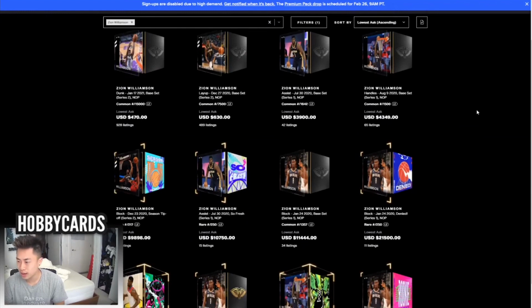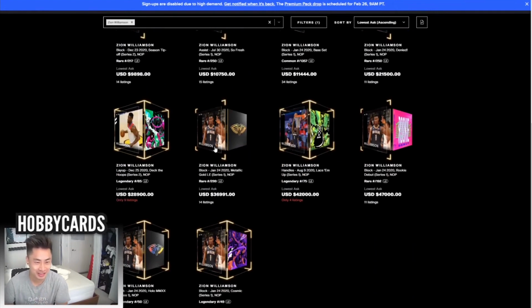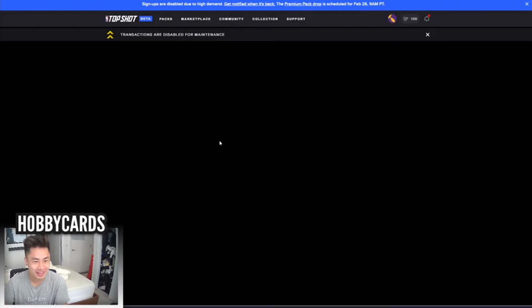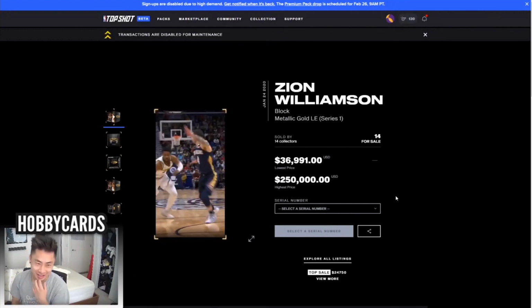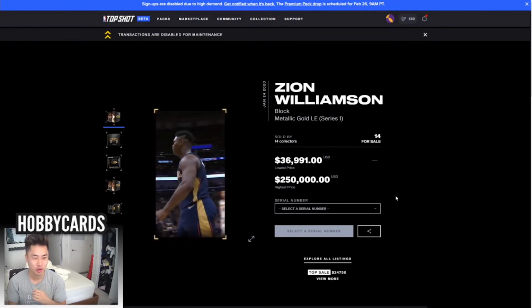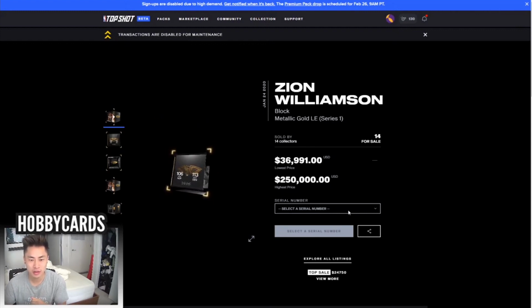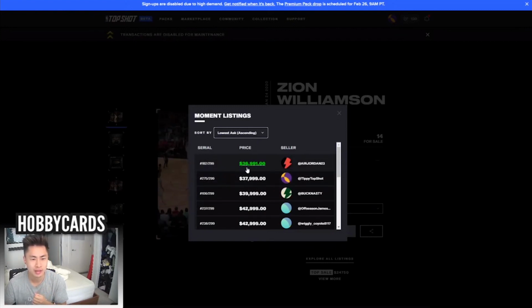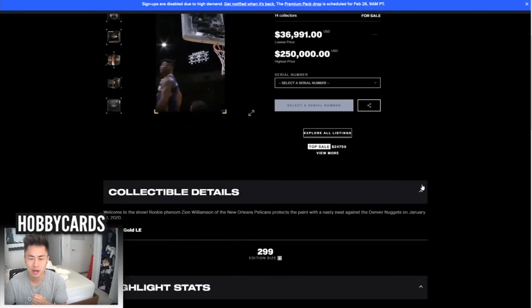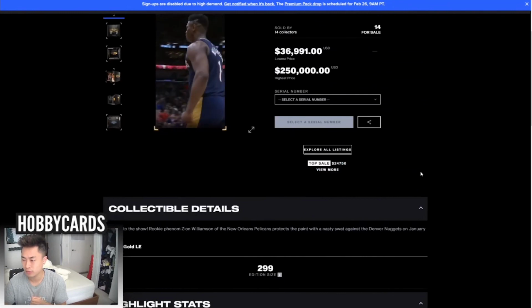Okay, Zion Metallic for Series 1. Oh my god, it's $36,000. What the heck? Okay, this is the highlight, guys. Oh wait, come on, but that's a good highlight. That's a block to like the third row in the stands. That's a crazy block. This is a Series 1. It's selling for a minimum of 36K. Or is that wrong? No, that's literally lowest ask, 36K. Also, if you look at the serial number, 275, that's also 37K. I got the same serial number. I got like 260 something. Oh, but it's out of 299, guys. Yeah, it's only out of 300.